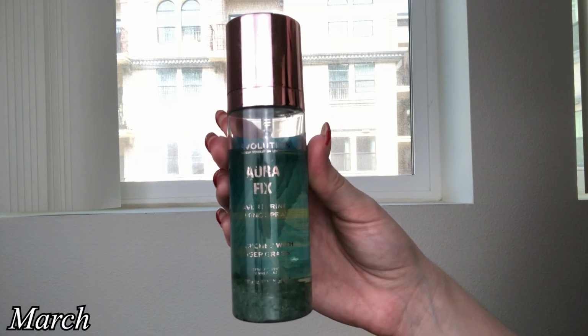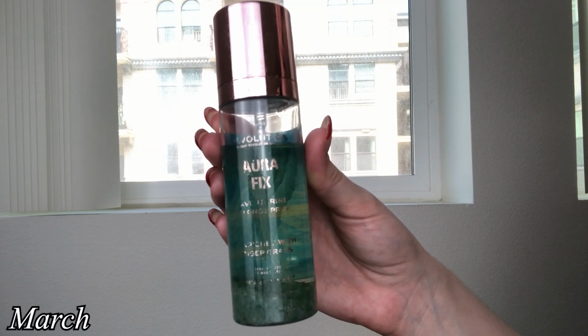Then next up I have a setting spray from Makeup Revolution. This is the Aura Fix setting spray with tiger grass. Honestly, I bought this because of the gimmick of the crystals that are inside the bottle here. It's just fun. I know it doesn't really serve any actual purpose for your makeup. I just fell for a gimmick. Don't we all from time to time? But the other thing is that I rarely use setting spray, so it was silly for me to have even bought this, but I would like to use it up and get it out of my collection.